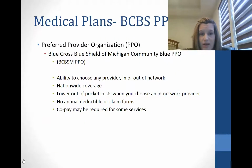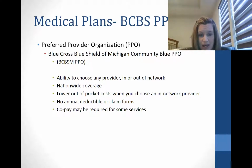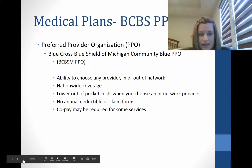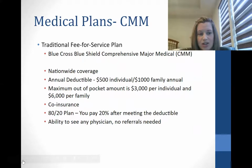The next plan, which is actually quite popular too with the university, is the Blue Cross Blue Shield Community Blue PPO. This plan is a little bit more expensive than the other plans, but it gives you a lot more flexibility. It is nationwide coverage, so you can basically see any doctor that you wish that would take Blue Cross Blue Shield. So you don't have to select a primary care physician, no referrals are necessary, so it's nice. It just gives you a lot more flexibility, but again, it is a little bit more expensive than the Premier Care. But it's very popular. A lot of employees like that because they like the flexibility with the plan, can go see any doctor.